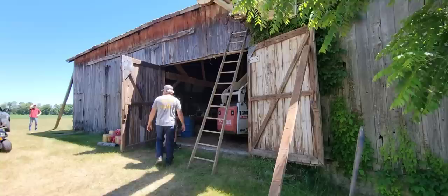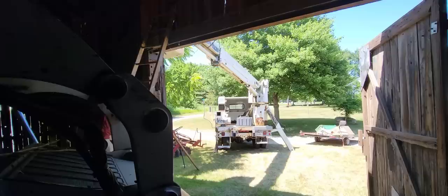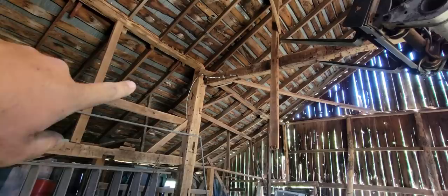Using the boom on the crane on the service truck to shove the barn over a little bit. Okay, so pushing with the service truck crane got us tight up there, and it got us to the point where we just need to pick that up and move it over a little bit, and we'll get it up there in that pocket, and then we'll have her made.